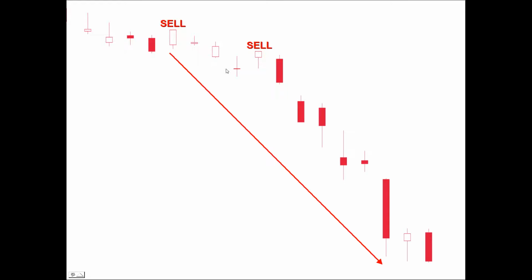So we look through this series of red bars here, and here we have one, all right? And we continue to look, and we have another one. So these are both our sell setups right there. And look what happened after that. Once again, simplicity equals consistency.